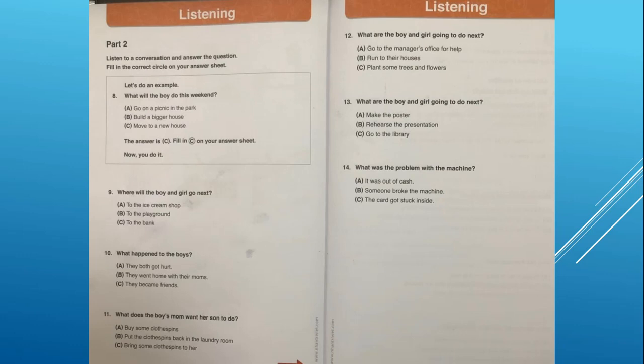Okay, what should we do next? We have finished our poster, and I think we should practice our presentation. How do you want to do our presentation? How about I do the first part, and you do the second part?